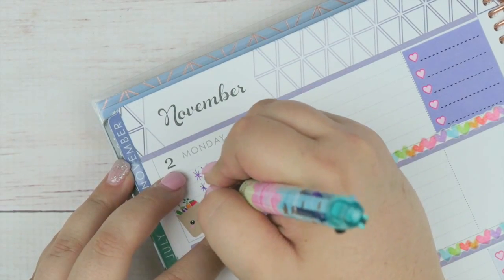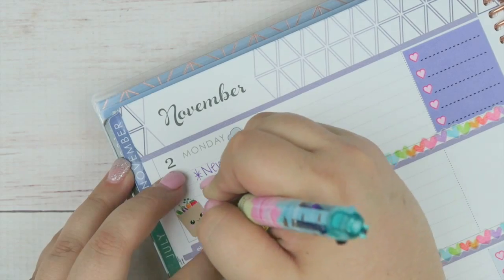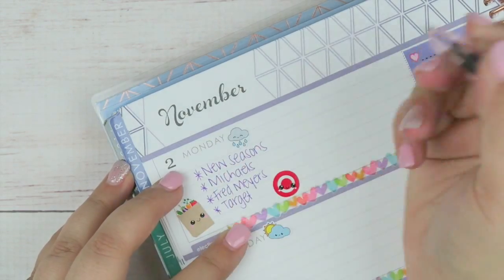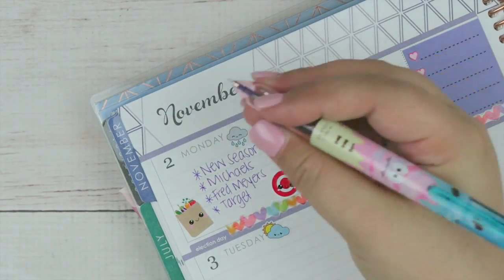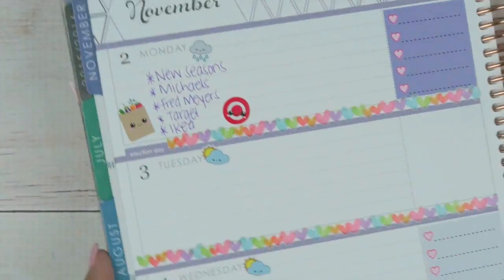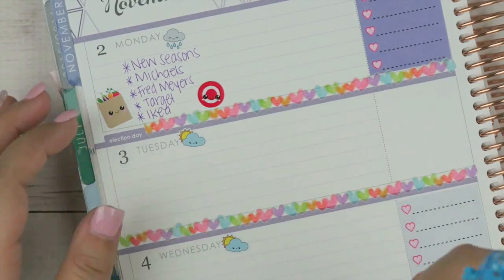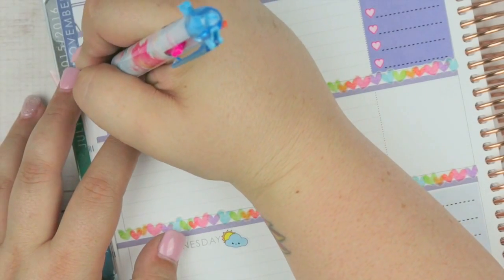I buy mine from this Japanese bookstore in Uwajimaya called, I always say it wrong, Kinokuniya, and I didn't know that they had them. I think they just brought them in recently, so I was really excited that I was able to buy all those colors to put in the barrels.